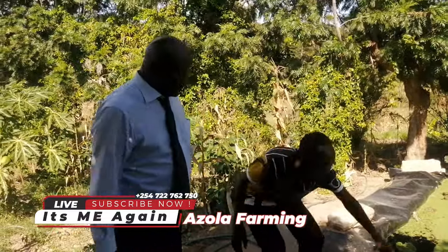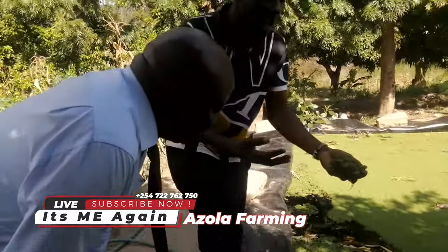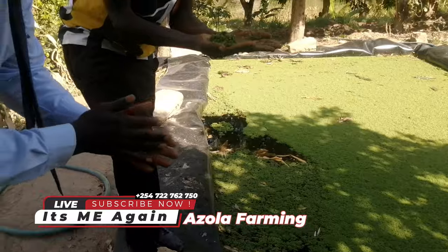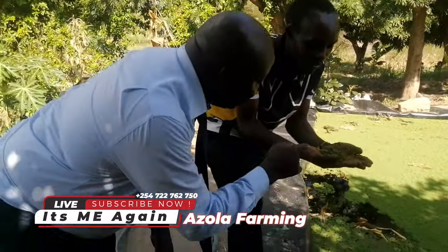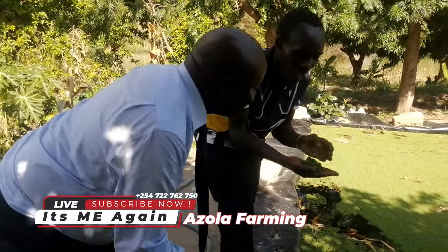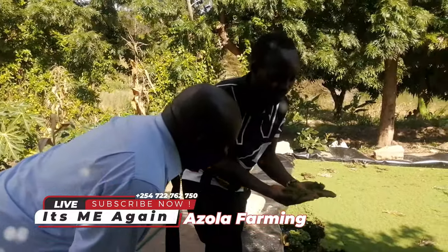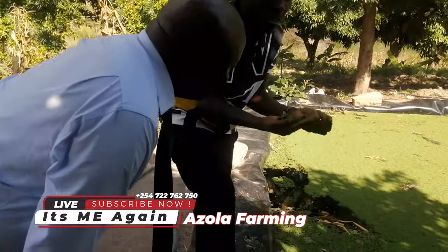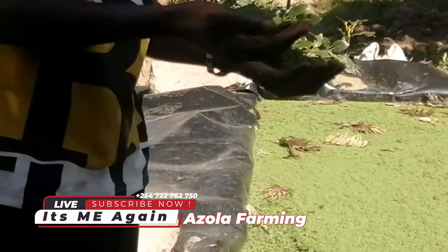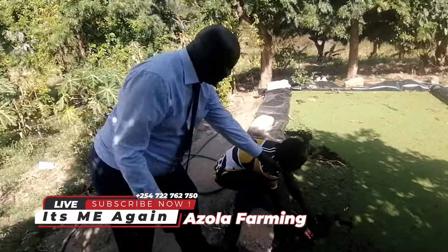And a trick we do when planting, let's say this is your azolla seeds, and you want your azolla to multiply very fast. You just do this. You are splitting them into many smaller parts. This is an aquatic fern, and it is multiplied by means of spores. So when you do this, you have created many different individual plants. Each root is now an individual plant. Your pond will multiply very, very fast, rapidly. That is the trick we use.